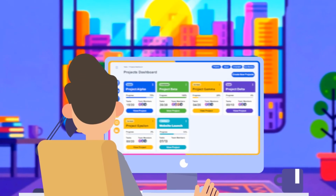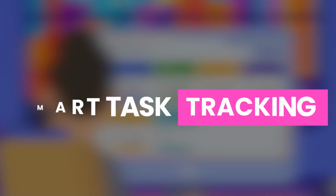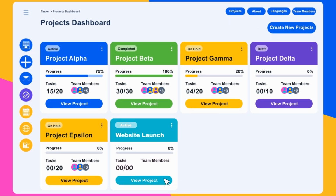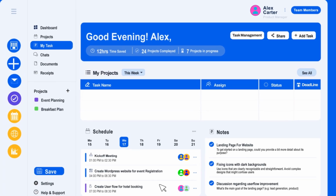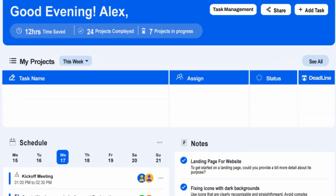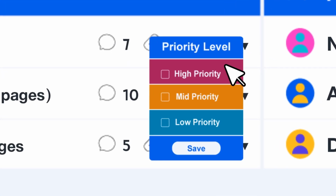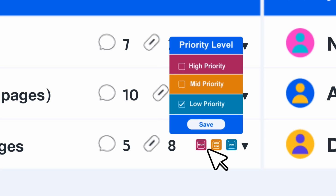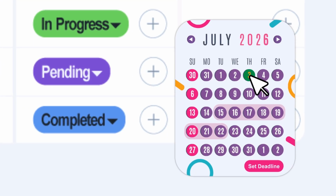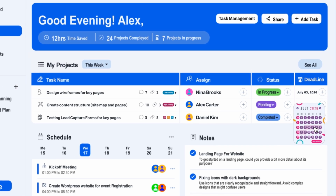Now, let's look at the feature that makes TaskFlow so powerful: Smart Task Tracking. Inside each project, you can quickly create tasks and organize them by priority. For example, in a website launch project, you might add tasks like design, content writing, and testing, then decide what needs attention first. Add deadlines to stay on schedule and watch your progress update in real time as work gets completed.